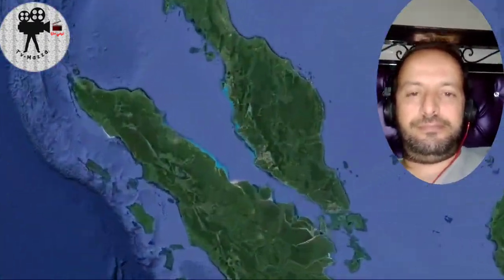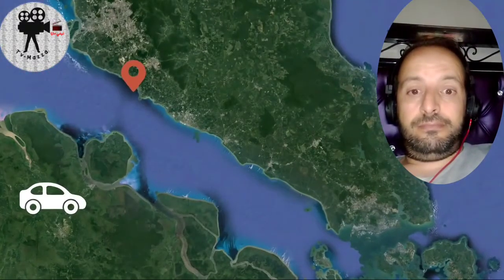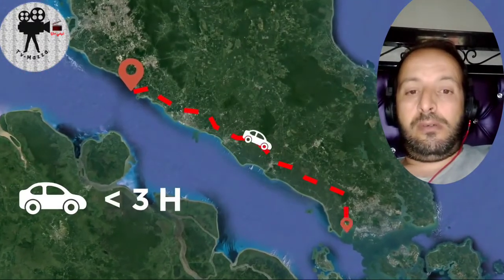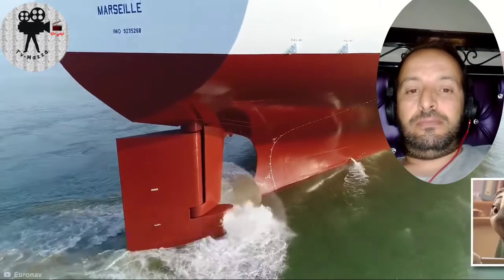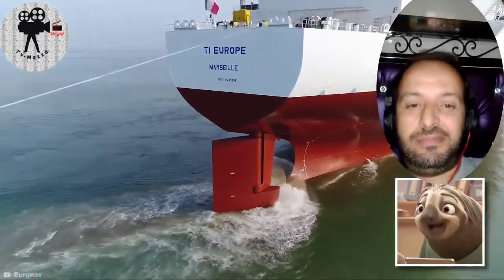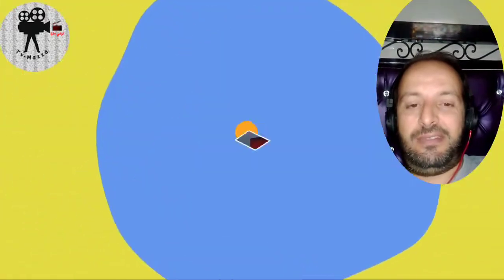That means shipping routes like this one, which someone in a car could easily travel in just under 3 hours, take these giant ships around 28 hours to complete. Very slow and very steady as she goes.